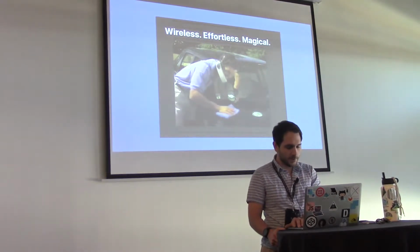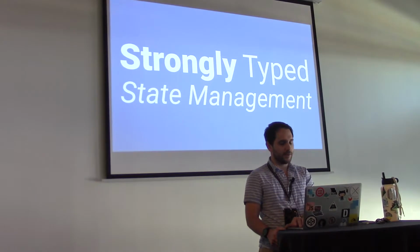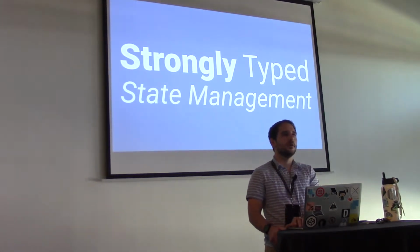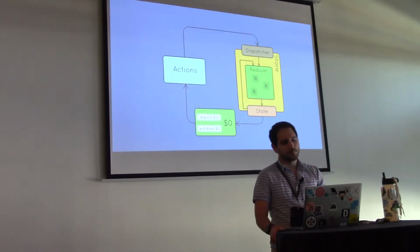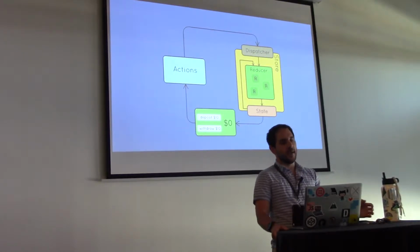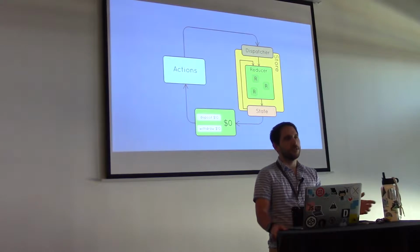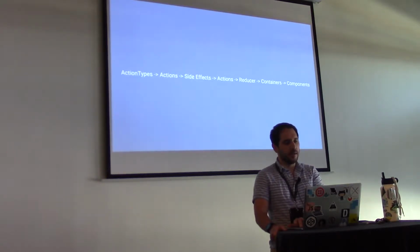Cool. So let's get into strongly typed state management. So if you've used Redux, you've probably seen the Flux paradigm. And that is that components trigger actions, actions are dispatched onto the store, reducer picks that up, inside the store changes the state and produces a new state that then gets given back to the components. But in reality, it gets a little bit heavier than that. It looks more like this.